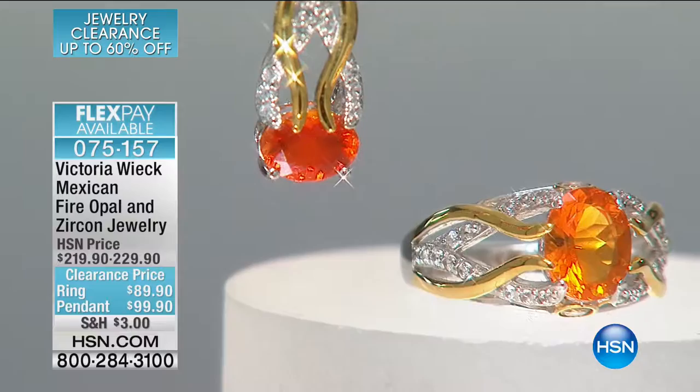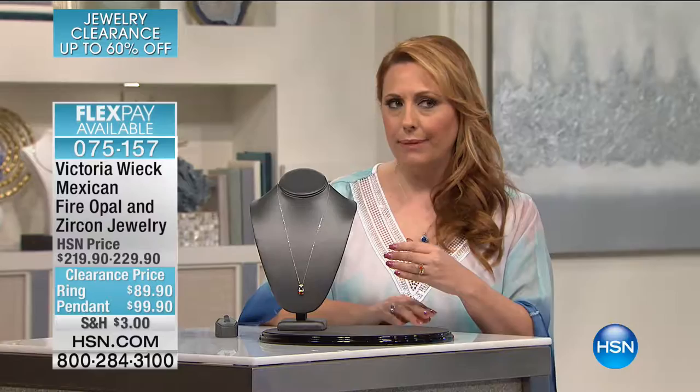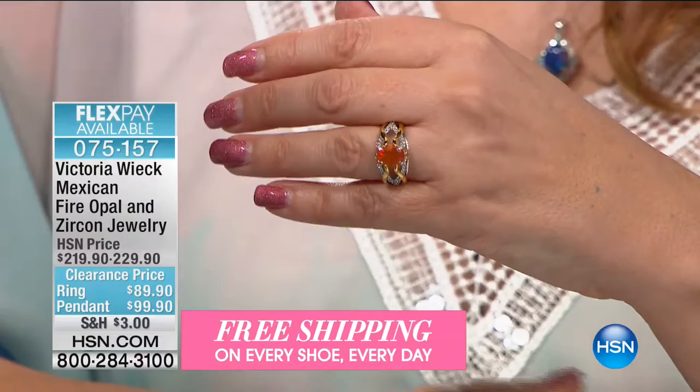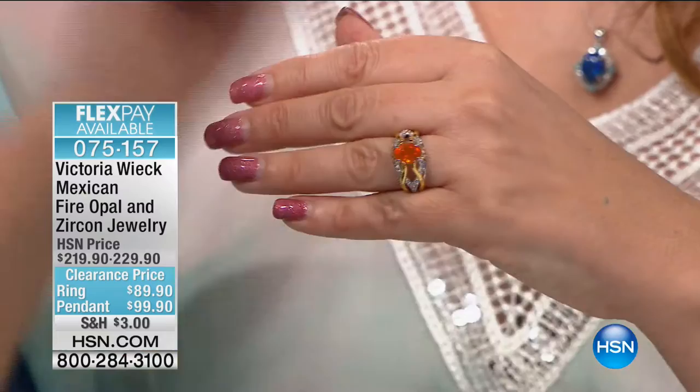So we see it, and I'll give you a tour of it as well, because I have a Mexican fire opal ring from many years ago. I've been here for 8 years, a long time ago. It's a little bit smaller of a stone. It's not this big of a stone. I absolutely love it. Victoria Wick has been at HSN for over 17 years. This is the largest single stone Mexican fire opal ring that we have ever done. You're looking at it right here.